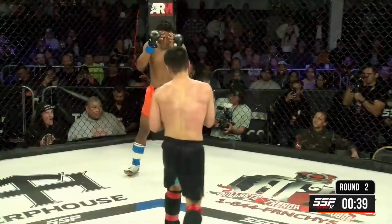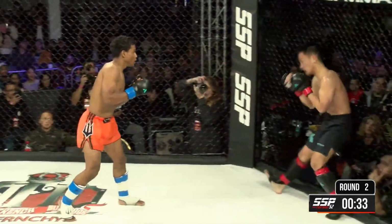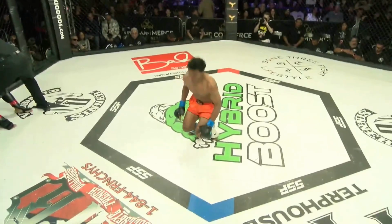Oh, there's a right hand. His timing on the takedown is nice, but he's pulling back on it. If he believes in it, ooh, that one right hand hurt him. And the left gets through. Oh, and then to the body. They're going to stop this right. Oh, wow. Excellent for Fairley. Beautiful striking from Fairley. How do you like that? And he backflipped it. That's the cherry on top.